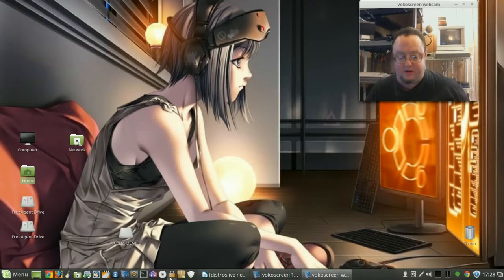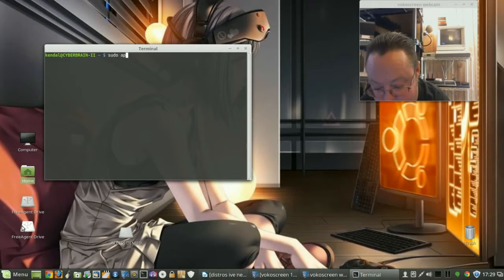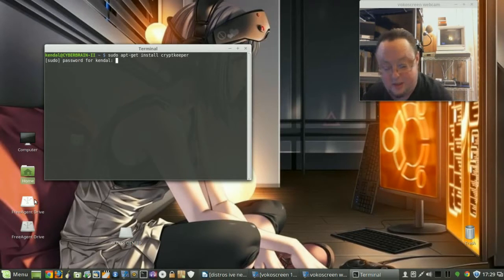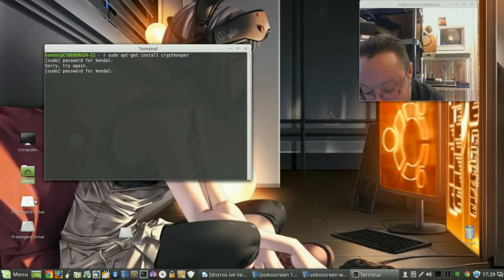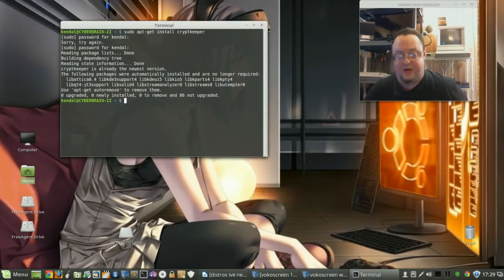So on Mint 17.1 here, I have it on the panel. One of the things I've noticed is it's a little bit difficult to open. But first I'm going to show you how to get it. You open a terminal and you sudo apt-get install cryptkeeper. Put in your password. I think I screwed that up. All thumbs. Okay, so Cryptkeeper is already the newest version. So this is already on here, but you would just do that and follow through.